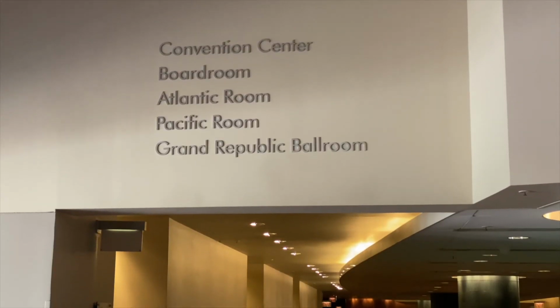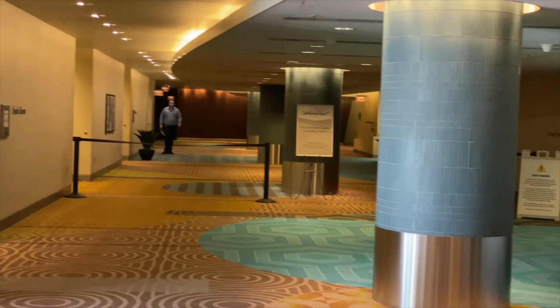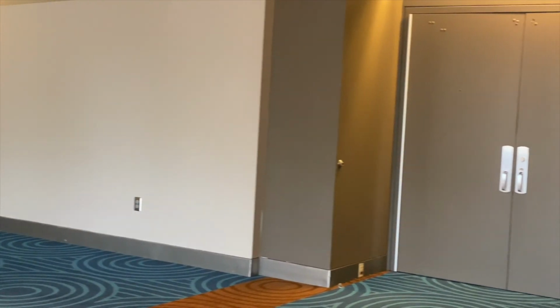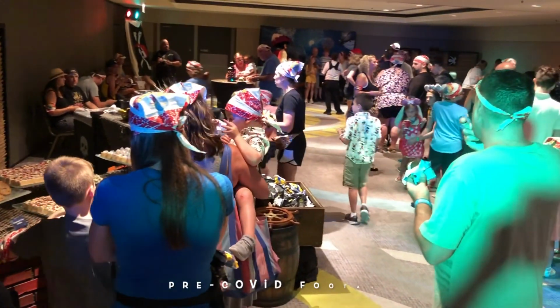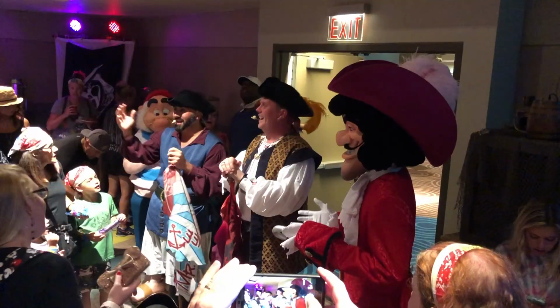So now I'm on the second floor of Disney's Contemporary Resort Hotel. On the second floor is where you find all of the ballrooms and conference centers and all those kinds of things for public gatherings and meetings. And actually behind me, a lot of people don't realize this, but that door behind me is where Disney has, when it was operating, the Pirates and Pals Fireworks Voyage. This is where you would come, check in, and go inside there to get a picture with Smee and Captain Hook.